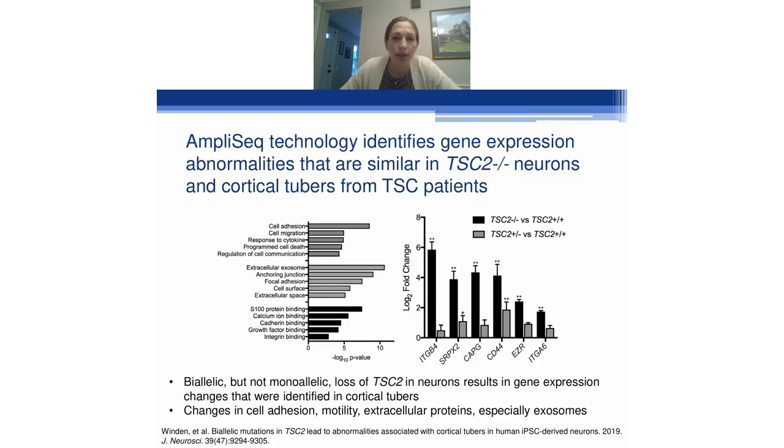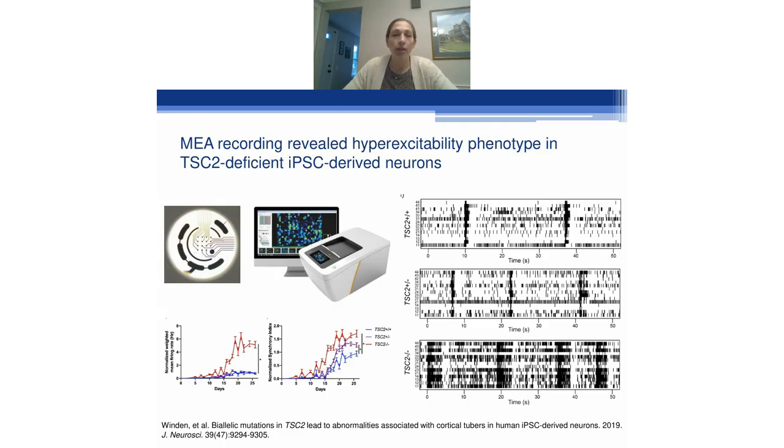We also wanted to look at the functional readouts from these neurons and what are the functional consequences of loss of TSC2. So for this, we plated these cortical neurons onto multi-electrode plates. An example of a single well is here, where you can see there are 16 electrodes per well. The neurons sit on top of these electrodes, and the electrodes record the extracellular field potentials.